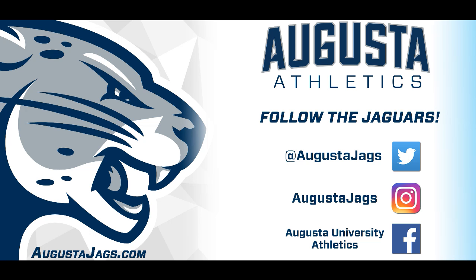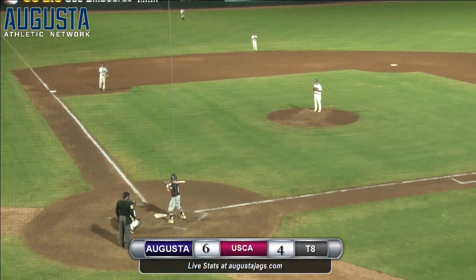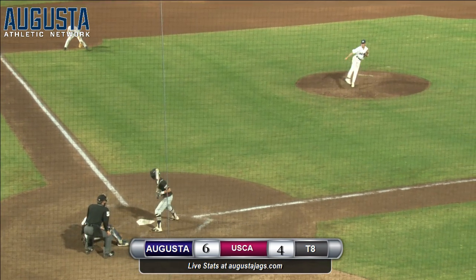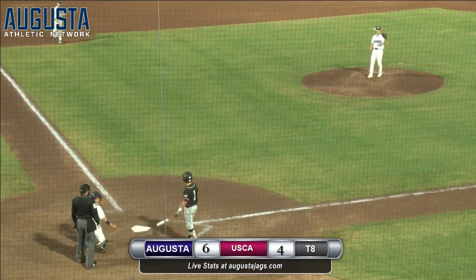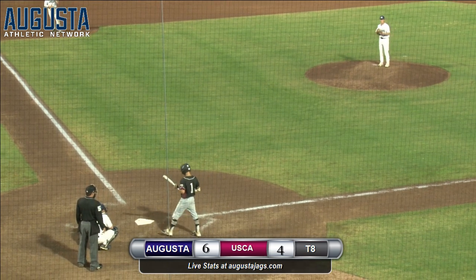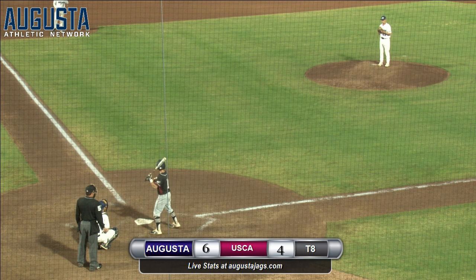We are back here in North Augusta, top of the 8th inning. Jaguars with a 6-4 lead over the Pacers of USC Aiken. And the Pacers have Philip Watcher leading it off here in the 8th against a new pitcher for the Jaguars. Checking to see who that is, and we'll let you know as soon as we can.